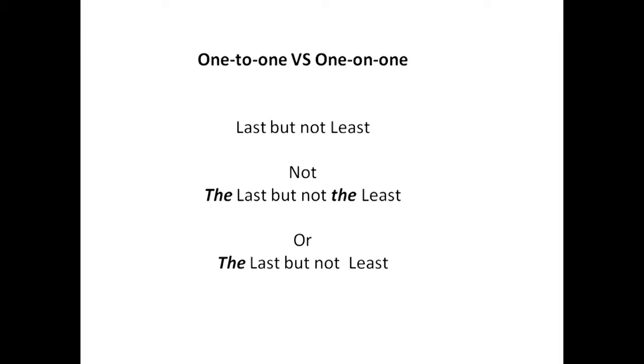Last but not least. Very, very essential. You see? So don't say the last but not the least, and again, don't say the last but not least. Say last but not least. Okay? So we come down to very and too.